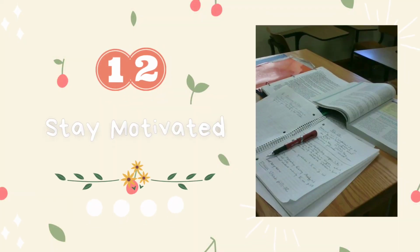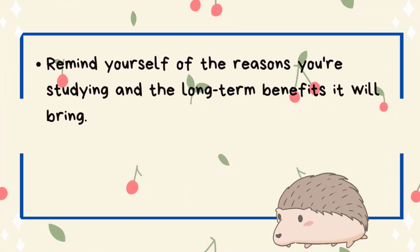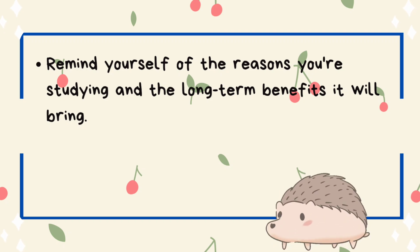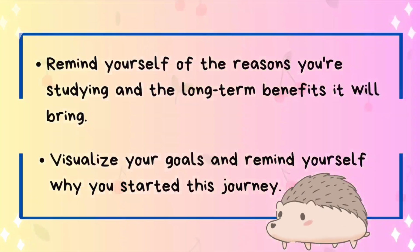Tip number 12, stay motivated. Remind yourself of the reasons you're studying and the long-term benefits it will bring. Visualize your goals and remind yourself why you started this journey.